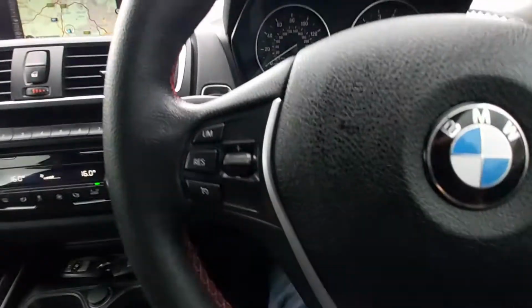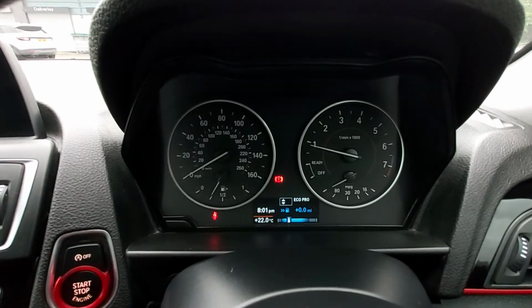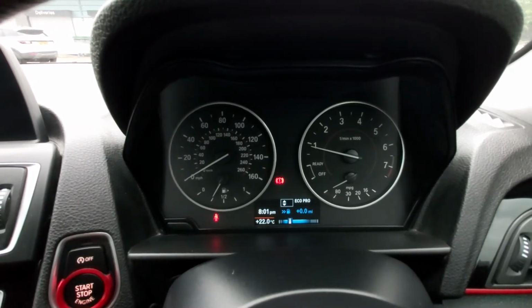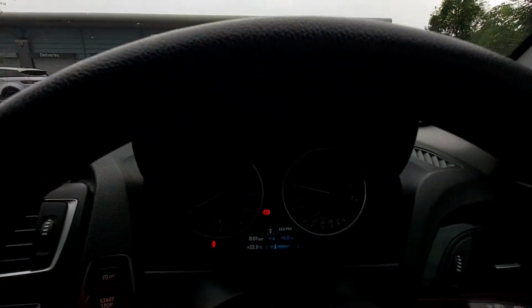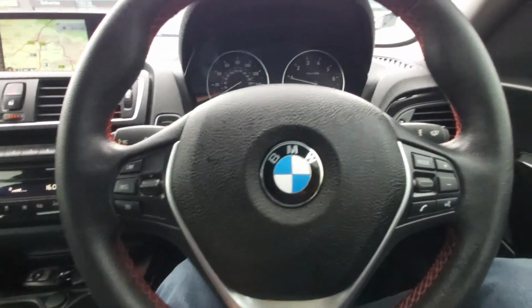Just drove this vehicle up to the petrol station to put a little bit of fuel in. Like all our vehicles, as you can see, we've got a quarter of a tank there. We never let our customers go home with less than a quarter of a tank of fuel. That's not our policy. We expect the same. If I was going to buy a car, I would want some fuel in the vehicle, not the light on, running on fumes.